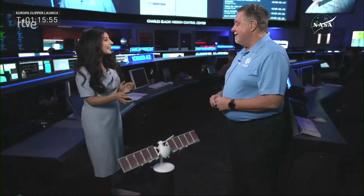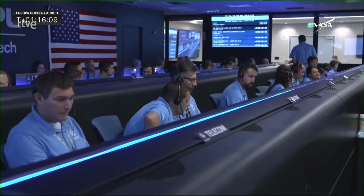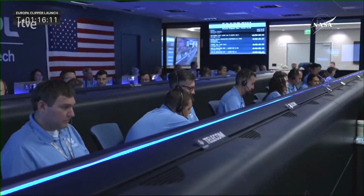And we're celebrating now, but there is still a lot of work ahead. Can you walk us through what the next few weeks look like for Europa Clipper? Yeah, this is going to be a busy time for the team because now that the spacecraft is flying on its own, we'll go through a series of activities where we check out every bit of equipment on the spacecraft, make sure that every subsystem is working as it's supposed to, and then we'll start a series of activities checking out the instruments on the spacecraft.